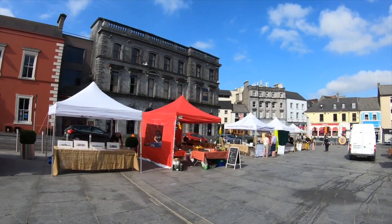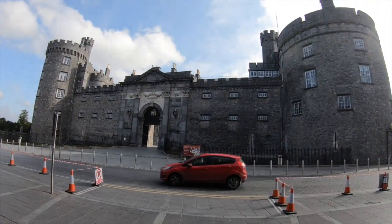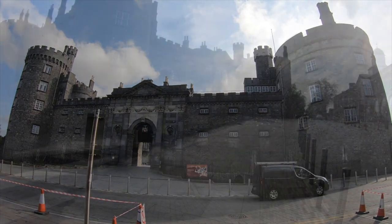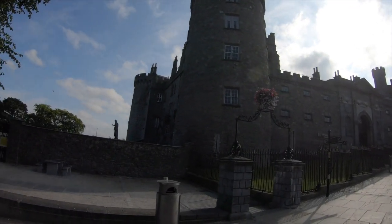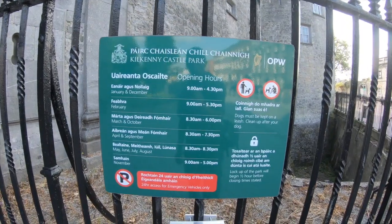Kilkenny's biggest attraction is the Kilkenny Castle. Fewer buildings in Ireland can boast a longer history of continuous occupancy than Kilkenny Castle. Founded soon after the Norman conquest of Ireland, the castle was rebuilt, extended, and adapted to suit changing circumstances and uses over a period of 800 years.